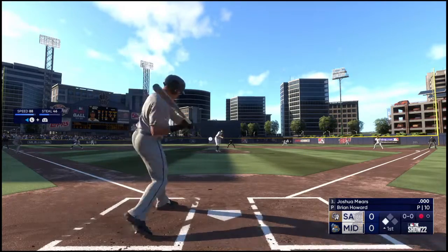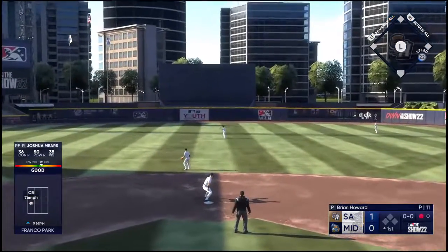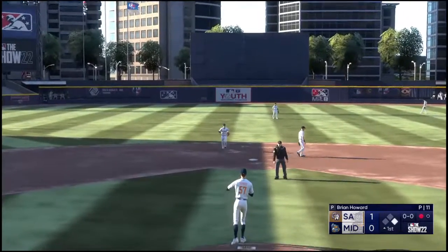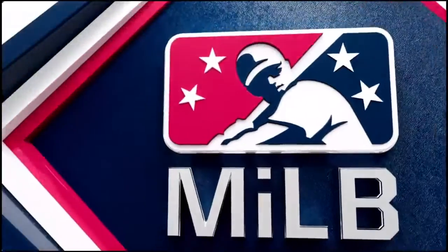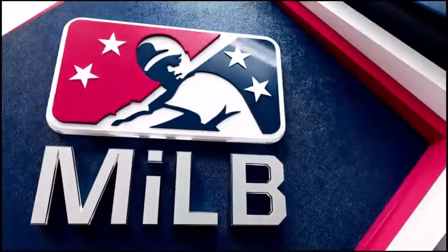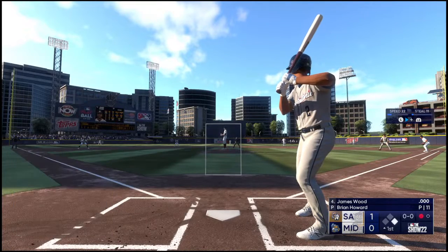Next to hit, Joshua Mears. That's a base hit. Run scores. Always feels good when you come through and get your team on the board first. Just a cookie down the middle. I mean, those are the ones you dream about. The ones in the cage, you're just hoping you get in the ball game. Right down the middle, not a whole lot of velocity, right on top of it.